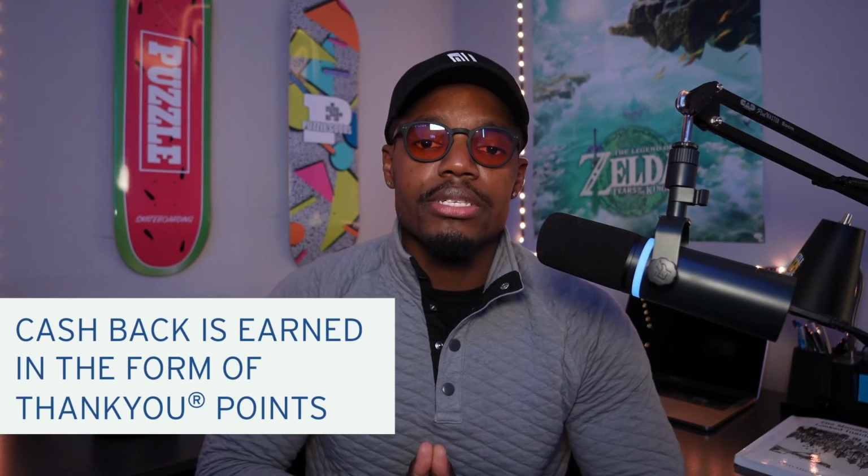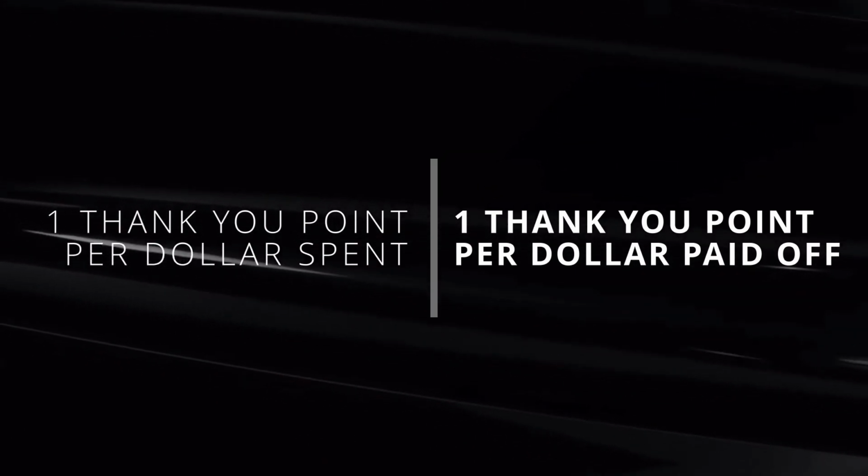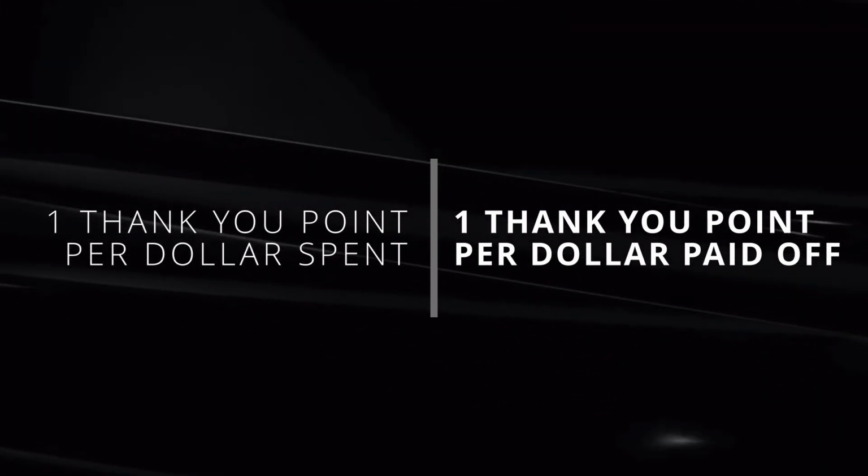So once you pay the balance off, you get the other 1% cash back from the Citi Double Cash Card in the form of Thank You points, meaning you will earn 1 Thank You point per dollar spent and 1 Thank You point per dollar paid off. So it is a bit confusing, but for the most part, as long as you pay all your balances off in full, all your purchases will be 2% cash back from the Citi Double Cash card.